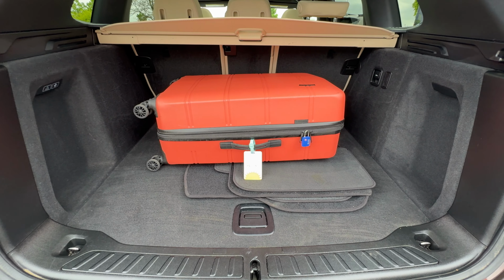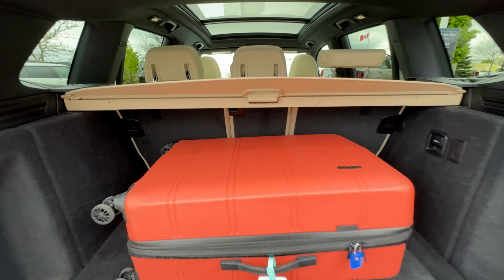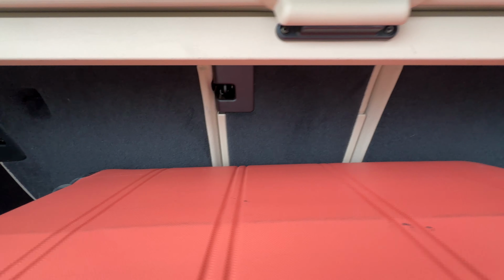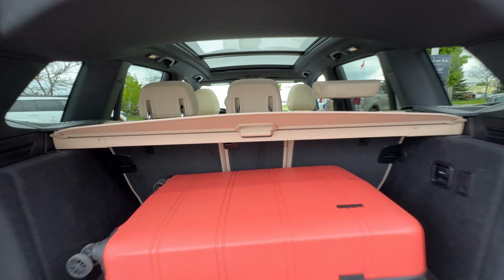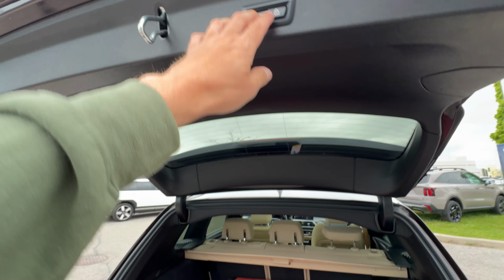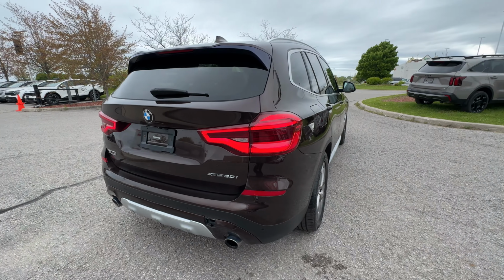That's a full-size suitcase with plenty of room to spare. And then you also have a 20-40 folding seat. So that side, the middle, or that side, or all three, or any combination of. But I love the fact that you can fold open just that middle one there in case you have a little bit longer objects, but you still want to put some passengers in there. Hockey sticks, stuff like that, right?